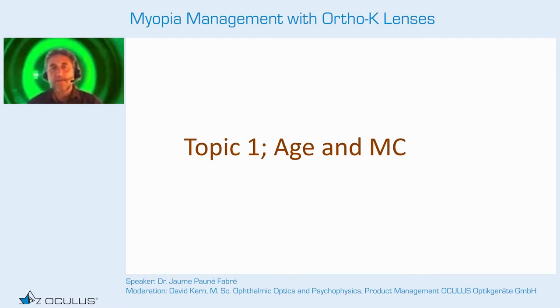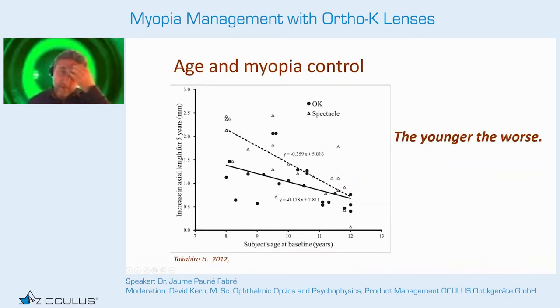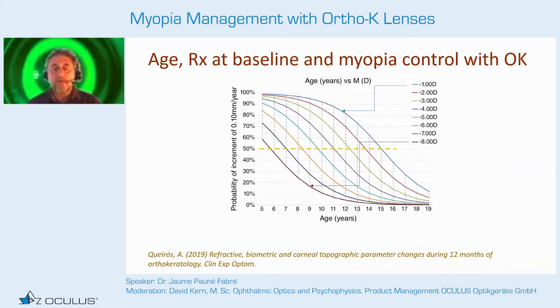And the first point is about age and myopia control. One thing we have known for a long time is that children with low myopia have less effect with Ortho-K than children with higher myopia. It seems that way, but the point we know is that age is important, and we know as well that children of higher ages have better control than children of lower ages.